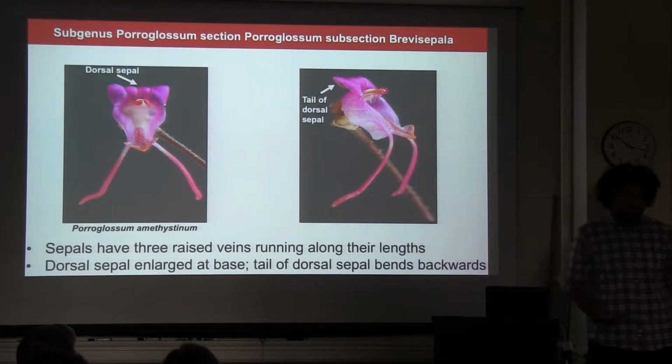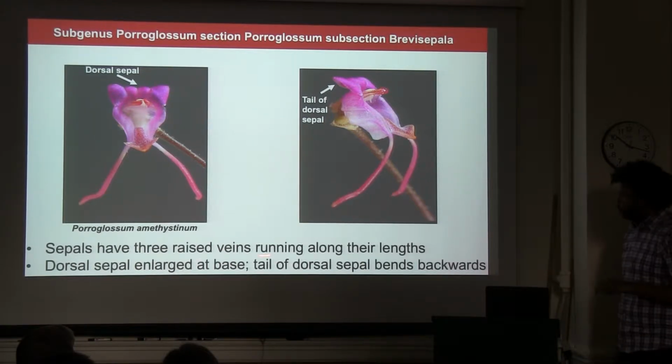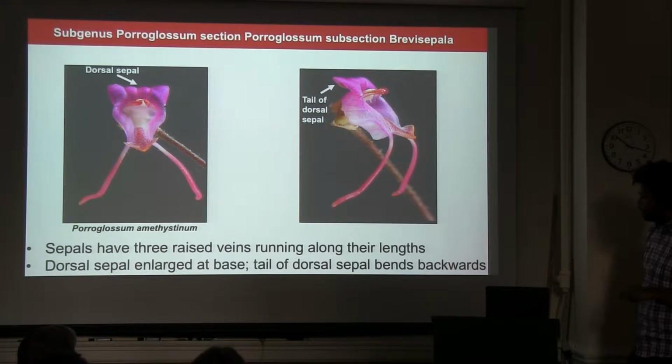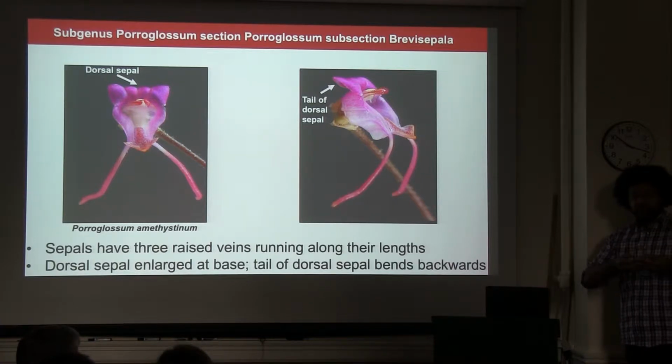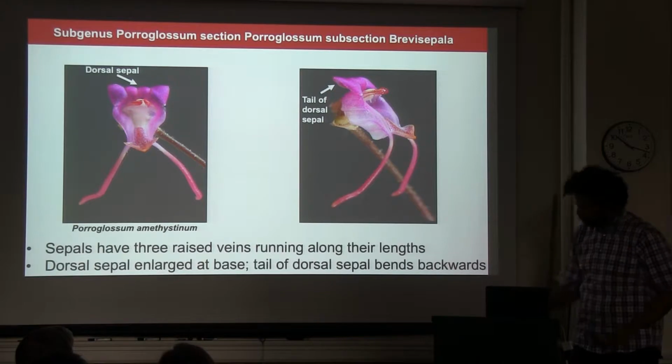Right, so the morphological characters that were utilized for all of these groups, for subsection Brevicephala, the sepals have 3 raised veins, as you can see here, 1, 2, 3, that run along the length, and then the dorsal sepal is enlarged at the base, and then you can also see the tail of the dorsal sepal bends backwards. Sometimes it'll have a really long tail, sometimes it'll have a little bit of a nub, but the tail will always bend backwards. So those are the characteristics that were utilized to describe Brevicephala.